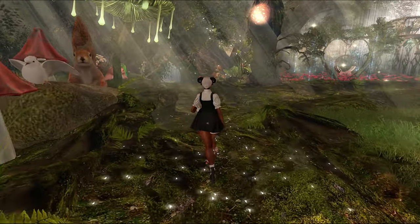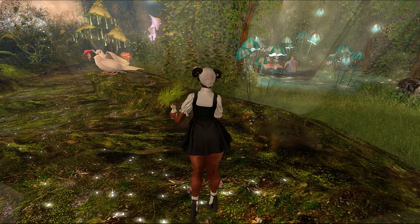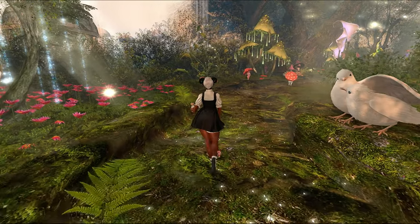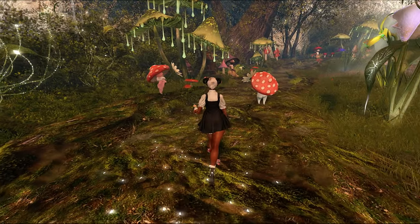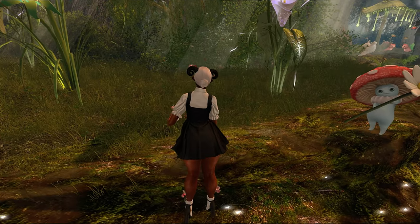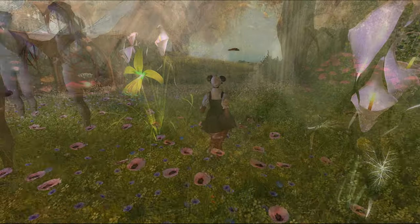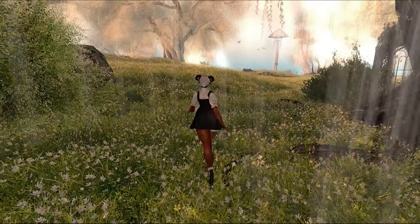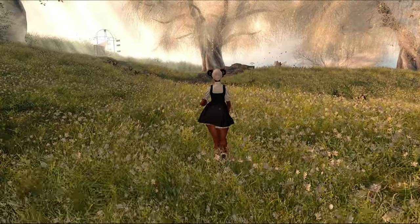So all the paths are very twisty turny. They have this space over here where they're in the boat and they're really enjoying themselves in the little boat. They have so many nice seating spaces here. It's so beautiful. Everything is so beautiful. Look at these pretty flowers. I love how all of the spaces and the paths are so twisty turny. You just don't know what you're gonna see.